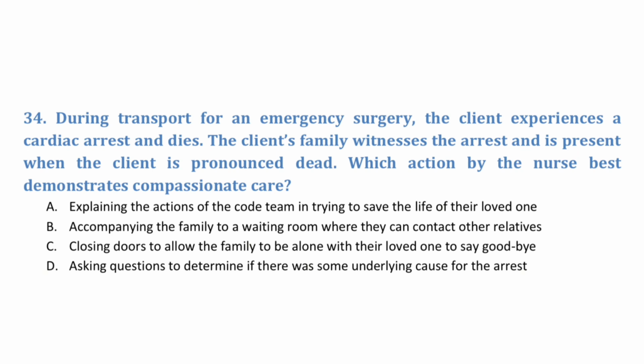(34) During transport for an emergency surgery, the client experiences a cardiac arrest and dies. The client's family witnesses the arrest and is present when the client is pronounced dead. Which action by the nurse best demonstrates compassionate care?